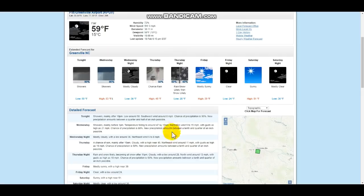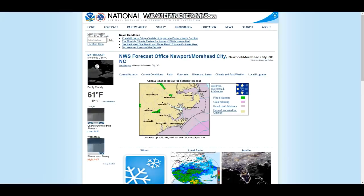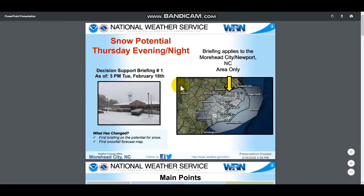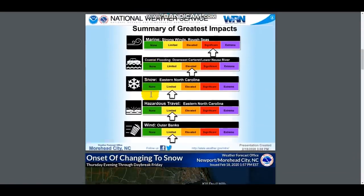You could see new precipitation amounts of 1/10 and 1/4 of an inch. So they're definitely putting in a possibility of snow across North Carolina, and they could definitely see that. Let's see what their news headlines are. If they mentioned this, yeah, you could see snow potential Thursday evening and night. And you could see what has changed. First briefing on potential for snow. They're showing up to 2 inches, especially on grassy surfaces. I think that may be a bit underdone, especially as time goes on.